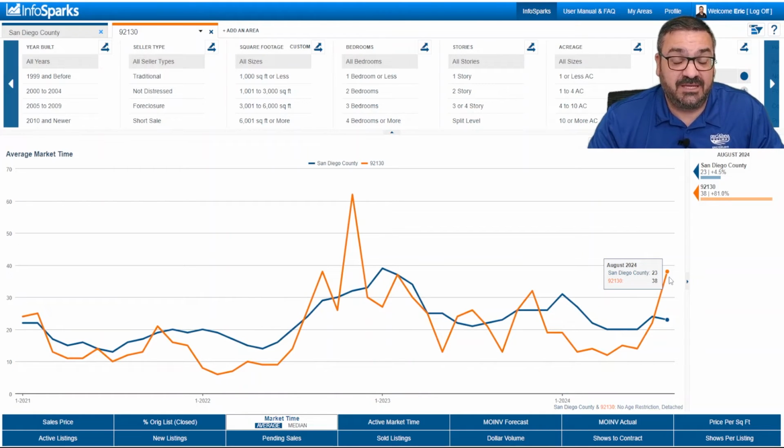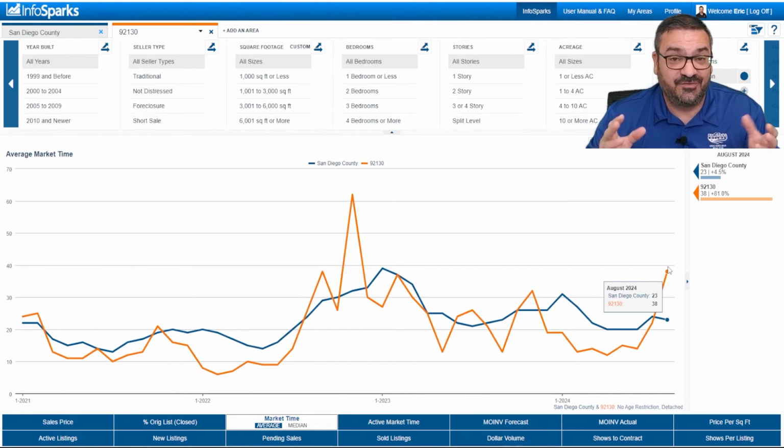San Diego County currently at 23 days. Carmel Valley has now climbed from 22 last month to 38 days on average. That's a big jump in average market time, and that is definitely a symptom of your active to pending imbalance. A lot of properties are not going to sell this month. A lot of those active properties are not going to be cleared in 1 month. So you've got more like 2 months or even 3 months of supply on the market in 92130 right now.